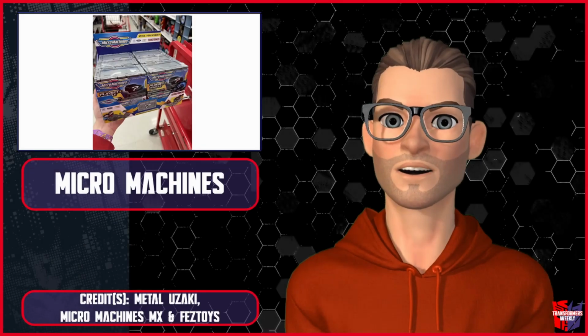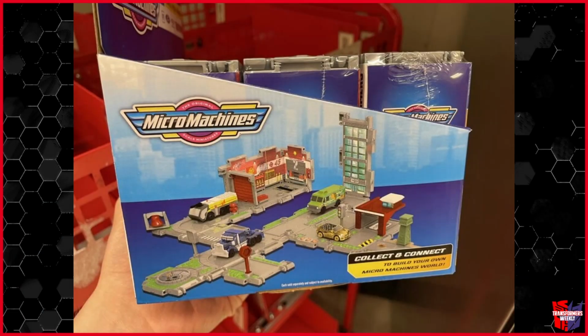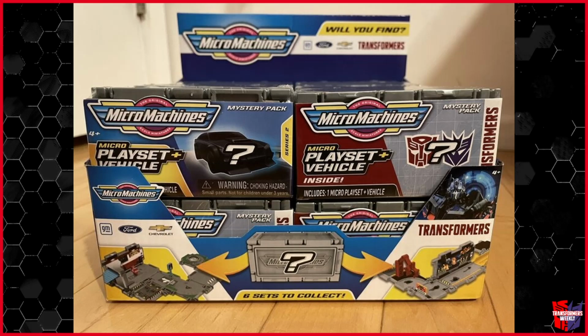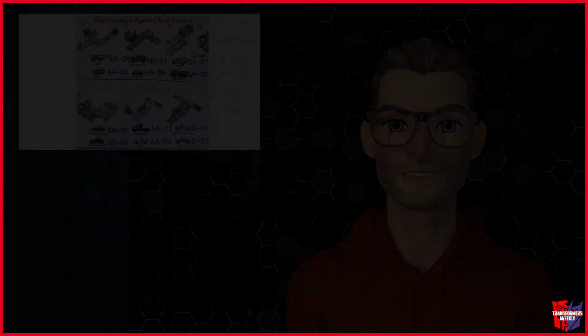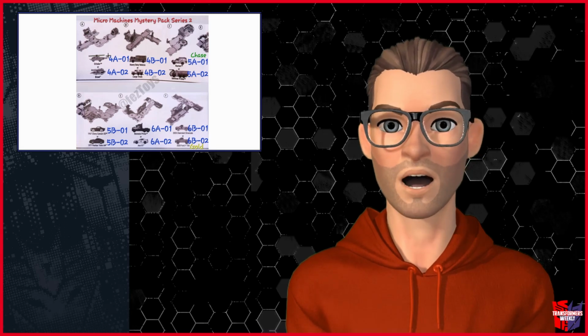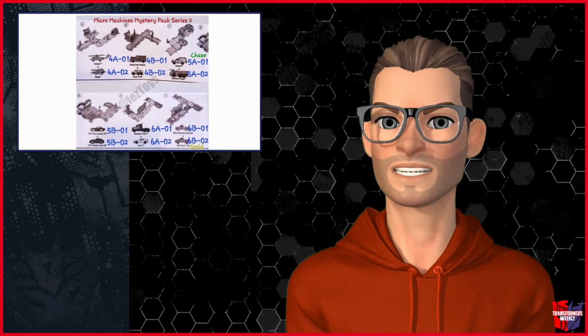Thanks to Metal Uzaki, Micro Machines MX, and Fez Toys, we now have images from inside stores of the second wave of the Micro Machines Mystery Pack. The Transformers vehicles in this series include Grindor, Brawl, Ratchet, Sentinel Prime, Nemesis Prime, and Jazz. Each vehicle is part of a diorama. Diorama 4A-01 is Grindor, 4A-02 is Brawl, 5A-01 is Ratchet, 5A-02 is Sentinel Prime, 6A-01 is Nemesis Prime, and 6A-02 is Jazz.